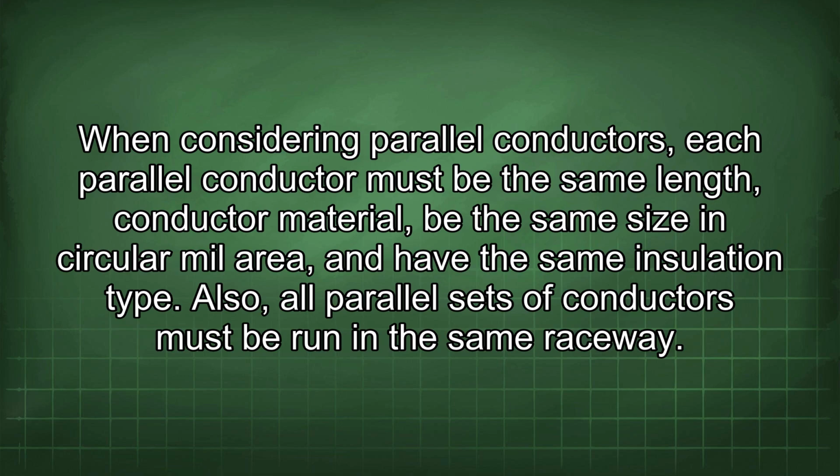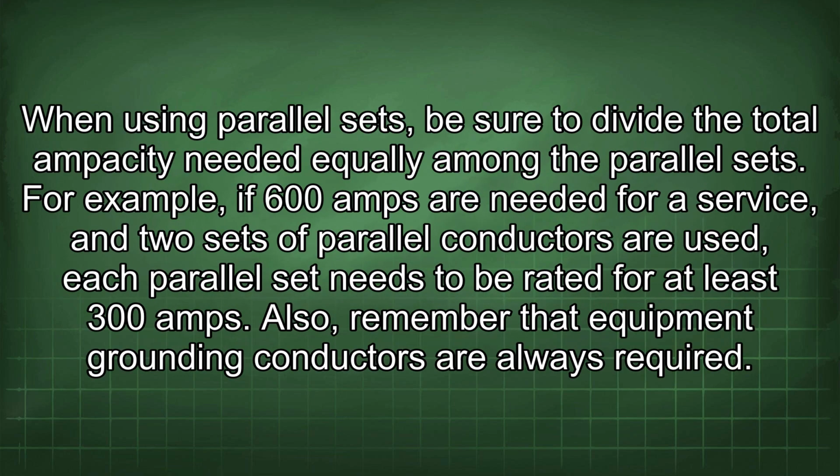When considering parallel conductors, each parallel conductor must be the same length, conductor material, be the same size in circular mil area, and have the same insulation type. Also, all parallel sets of conductors must be run in the same raceway. When using parallel sets, be sure to divide the total ampacity needed equally among the parallel sets. For example, if 600 amps are needed for service and 2 sets of parallel conductors are used, each parallel set needs to be rated for at least 300 amps.